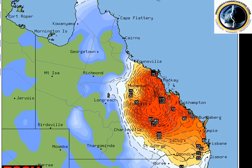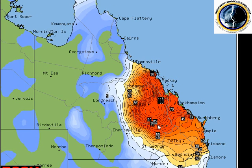I'll move on to, what have I got? Rainfall totals. Good. This is for today up until 9 o'clock tomorrow. This is a conservative model, OCF via BSCH. Now, you can not comfortably, but a lot of the times you can double these amounts.